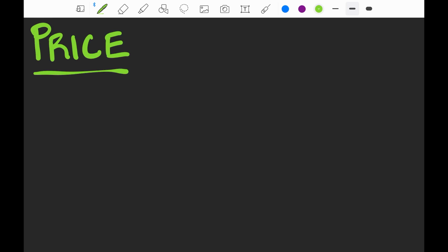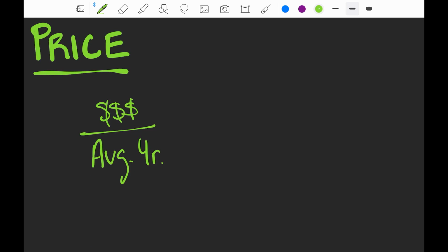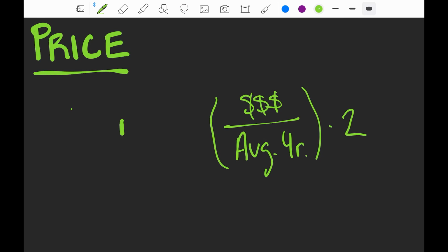So for the price, I would take 3 different prices. I would just take the average of those prices just to give me a general price or value. We divide it by the average for its respective year. So we multiply it by 2, and then we subtract it from 10.